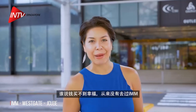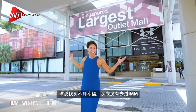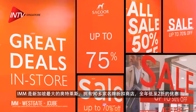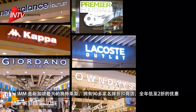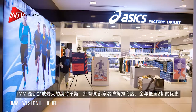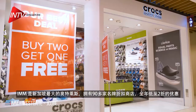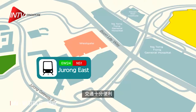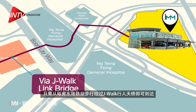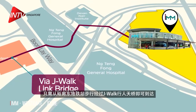Whoever said money can't buy happiness has never been to IMM. Let's go. This is Singapore's largest outlet mall with over 90 outlet stores. And the best thing is they all offer up to 80% discounts on international brands all year round. And to get here is easy. Just take the short walk from Jurong East MRT station via the Jaywalk Link Bridge.